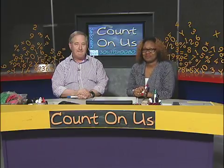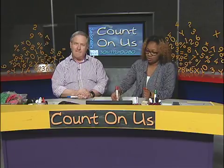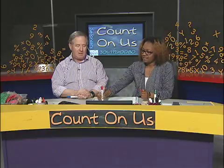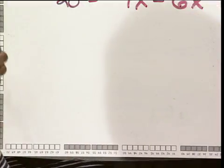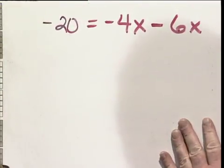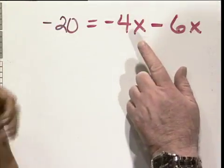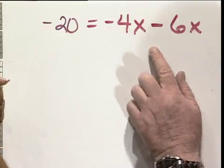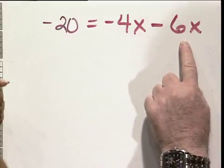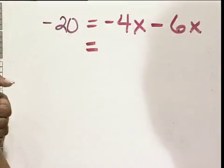It's negative 20 equals negative 4x minus 6x. Ooh, I like these. And what are you trying to do with this problem? I have to find out what x equals. Okay, so we're going to solve for x, which is our variable. And you know about combining like terms. CLT is combining like terms. So what can we put together, Nyla? Put together the negative 4x and the negative 6x. Excellent. What do you get?